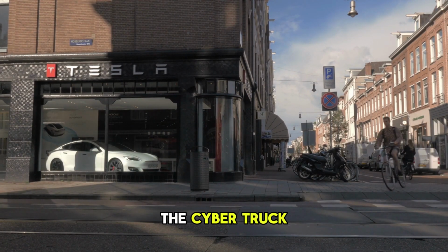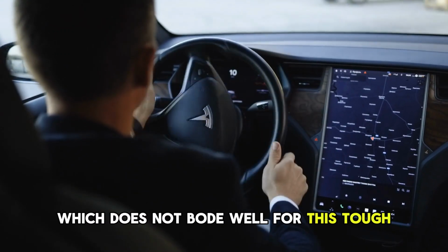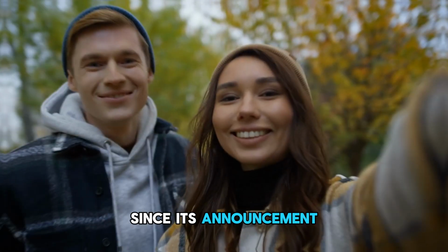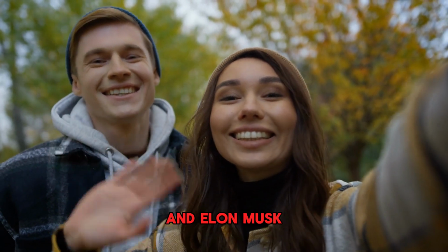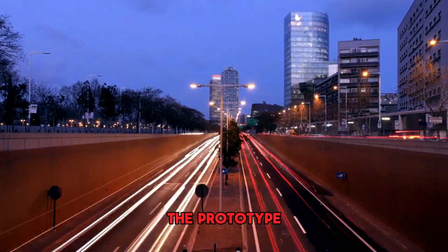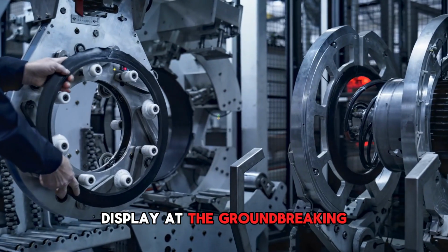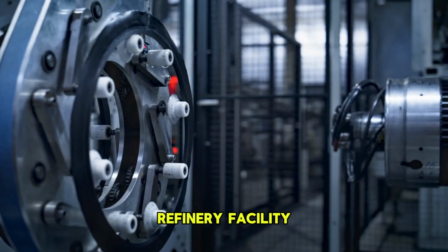In recent news, the Cybertruck found itself stuck in a field in rural Texas, which does not bode well for this tough all-wheel drive. Since its announcement, Tesla has made a point of highlighting this truck's off-road capabilities, and Elon Musk even hinted that it may compete in the Baja 1000, a Mexican off-road race. The prototype that is being seen in the field is the same one that was on display at the groundbreaking ceremony for Tesla's new lithium refinery facility near Corpus Christi.